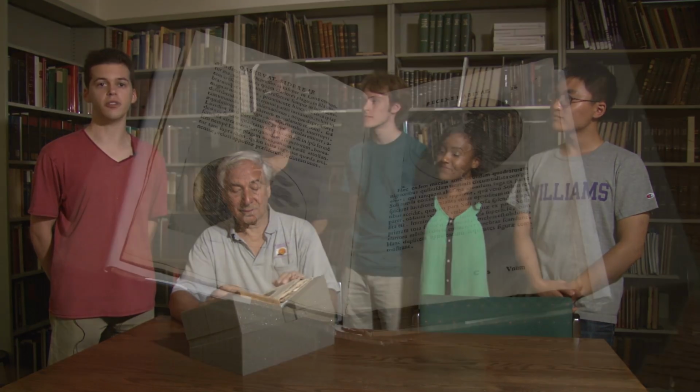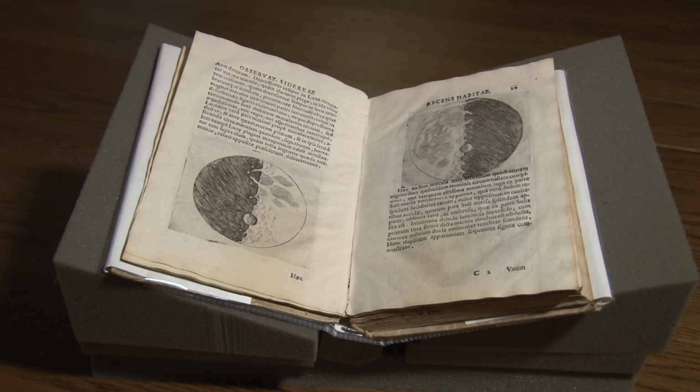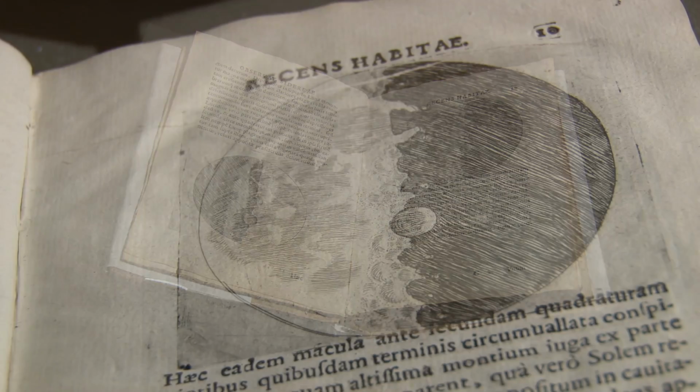We start by using what we can see from Earth, just as early astronomers like Galileo did. Here we can see the moon from Galileo's Sidereus Nuncius in 1610.